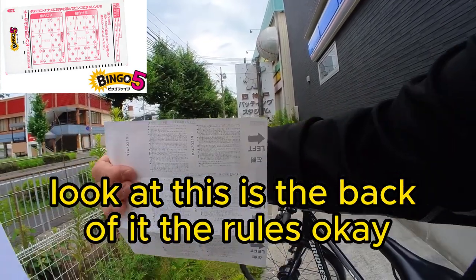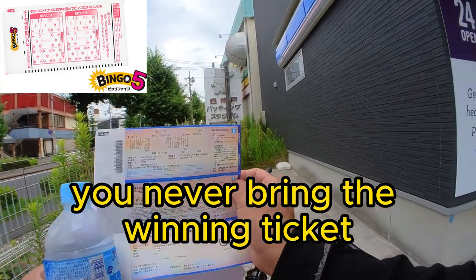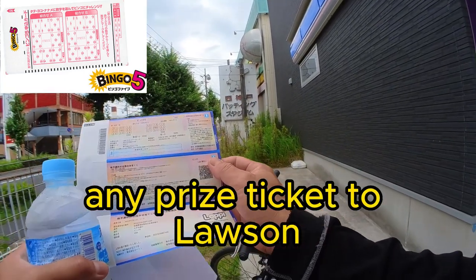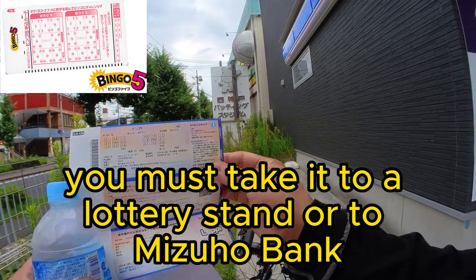Look at, this is the back of it, the rules, okay? You never bring the winning ticket, any prize ticket, to Lawson. You must take it to a lottery stand or to Mizuho Bank.